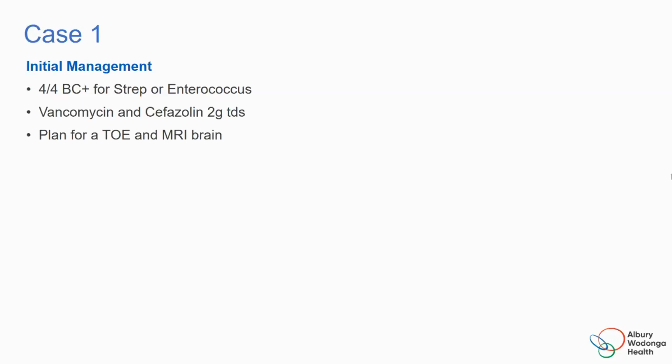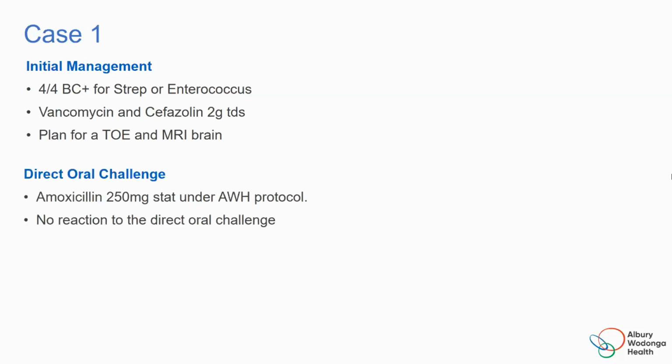So when he arrived in Albury, all 4 of his blood cultures from Corowa flagged positive for either strep or enterococcus. And because of a penicillin allergy, he was put on vancomycin and cefazolin. So his penicillin allergy was a reaction as a child that was unknown. So it was about 50 years ago. And we had a plan for a TOE and for an MRI brain. So the suspicion was that he would have endocarditis and that he had septic emboli.